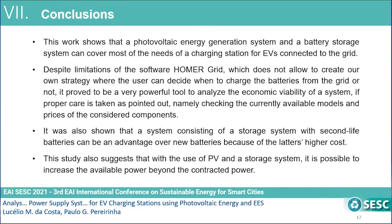Here we have some conclusions. This work shows that the photovoltaic energy generation system and the battery storage system can cover most of the needs of charging stations of EVs connected to the grid. Despite the limitation of the HOMER Grid software, which does not allow us to create our own strategy where we can define when to charge the battery from the grid or not, it proves to be very powerful to analyze the economic viability of the system.